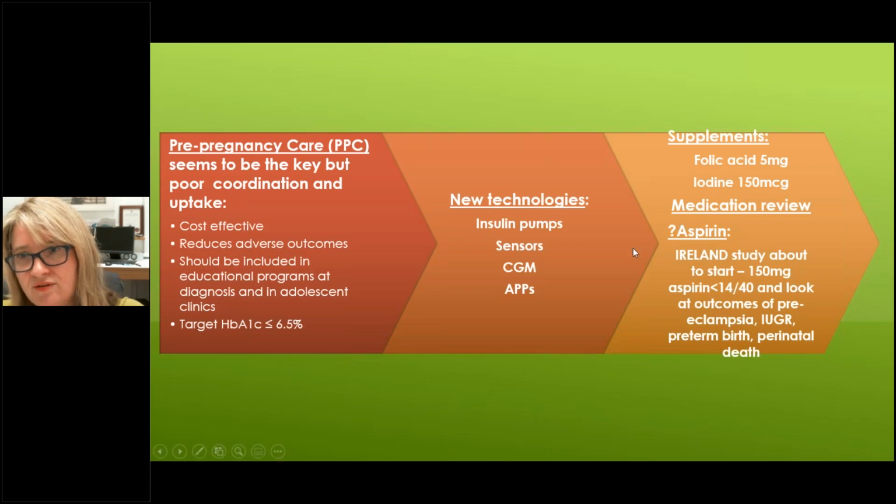And what else makes a difference? So obviously new technologies, there's more women coming to pregnancy on insulin pumps, there's more sensors and continuous glucose monitoring, which I'll talk about shortly, and there's a lot more apps which are useful. And obviously supplements make a difference too. So these women need to be on the higher dose of folic acid, the 5 milligrams, as opposed to the 0.5 milligram that most women take, and the standard dose of iodine. It's imperative that their medications are reviewed before pregnancy to check that they are appropriate and safe medications for periconception and during pregnancy.